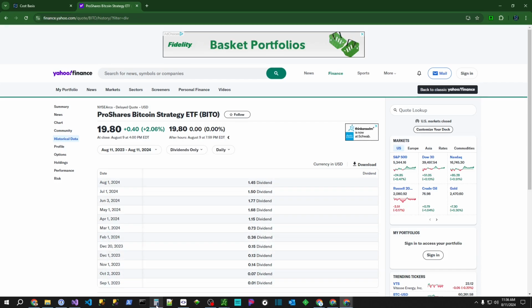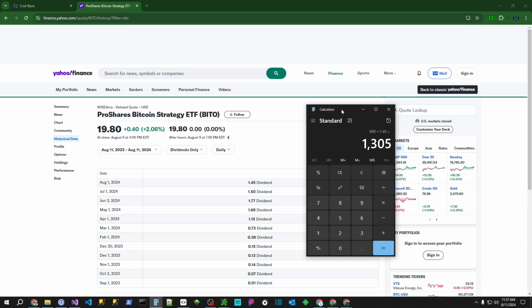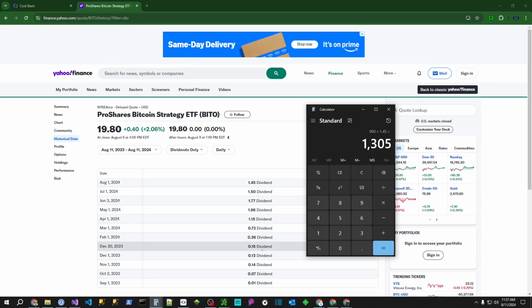All right, so what would that have been? Let's open up a calculator here. So we own 900 shares times $1.45. So it would have paid us $1,305. I own this stock ticker in my personal account. I don't own 900 shares, but I do own, I think, 400 or 500. So I did get close to a $600 dividend payment this month, and they pay this monthly. As you can see, last month is $1.50. The month before that is $1.77, $1.68. It hasn't always been this high, but it's this high currently.